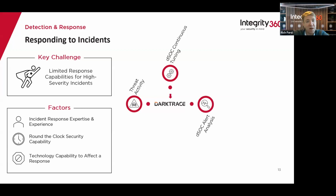Once that alert is being identified by Darktrace, the dSOC analysts that are monitoring that environment, as Chris talked through, can carry out that analysis, whether that's being done proactively and reactively, should I say, 24/7, or as we'll come on to, some of the more different periods. And then once that's carried out, we're looking at incident investigation. So these are the standard steps to go through to understand that threat and exactly what it is.